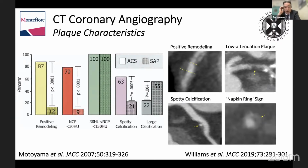Of course, plaque characteristics and characterization are critical. This is the seminal paper from Motoyama in Japan, looking at CT plaque characteristics, and the things that we're all well aware of and used to, being high-risk plaques, but they compared acute coronary syndrome patients with those with stable angina pectoris. And you can see that those with acute coronary syndromes had positive remodeling, non-calcified plaque, and spotty calcification, whereas those with stable angina tend to have large areas of calcification, something we can perhaps chat about and come back to a bit later.